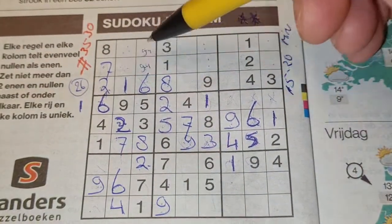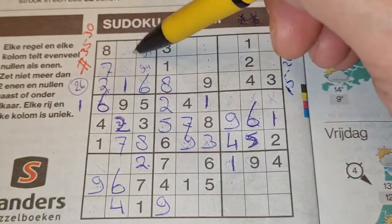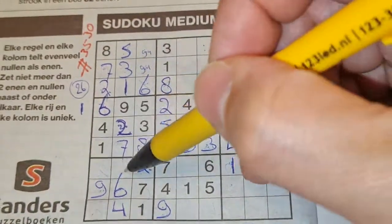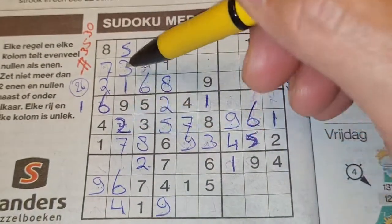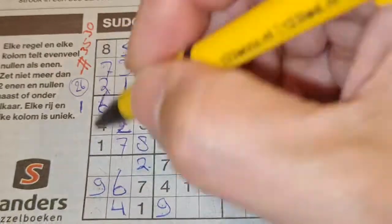The 3 is missing, 4. And the 5 is missing, 3 and a 5. We see here 3, no 3 there. 3 should be here and the 5 goes there. 1 box left in the second column for the number 1, 2, 3, 4, 5, 6, 7, 8 is missing.